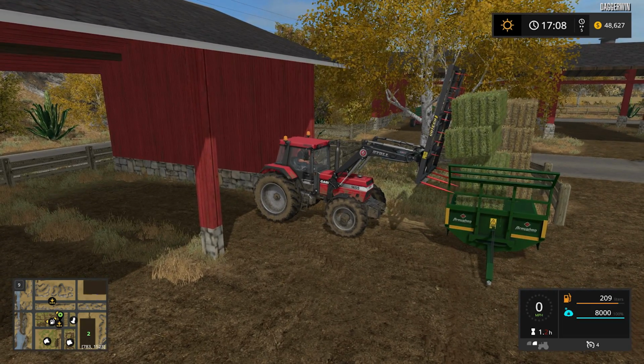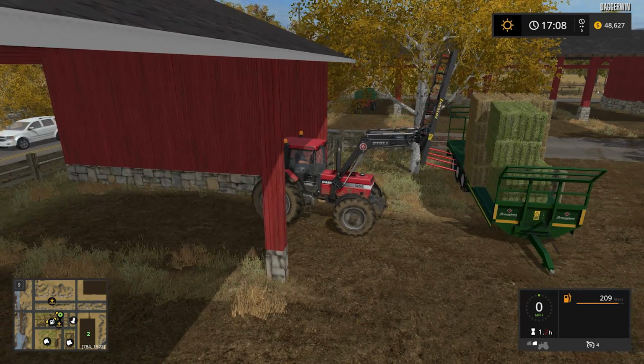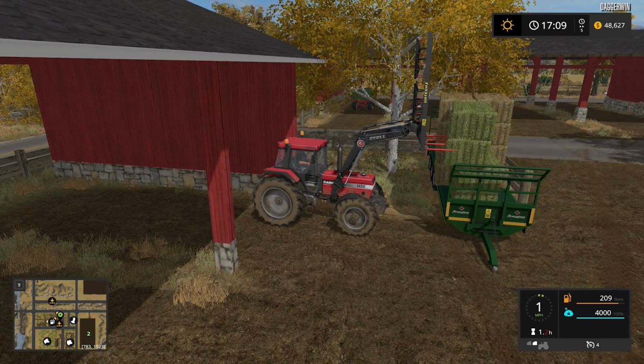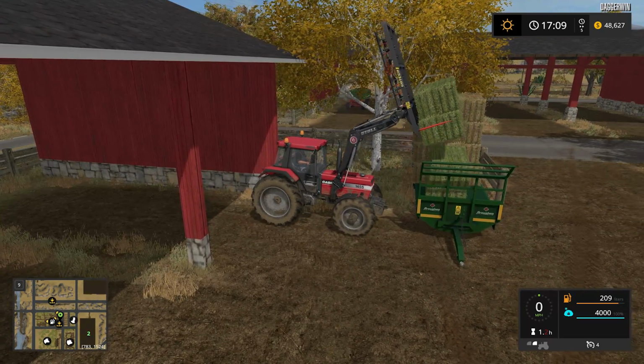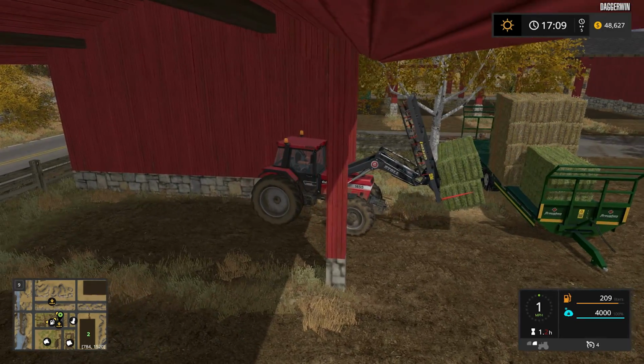Let's get them on there, okay. Otherwise we're going to have some serious issues. We'll take the top two. Yeah, weird. Mine shed a roof. And let's go over to the sheep.